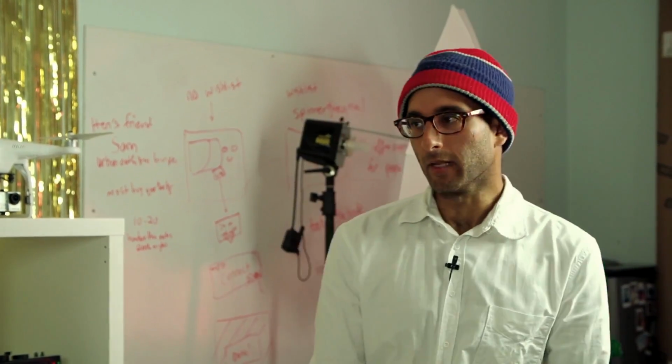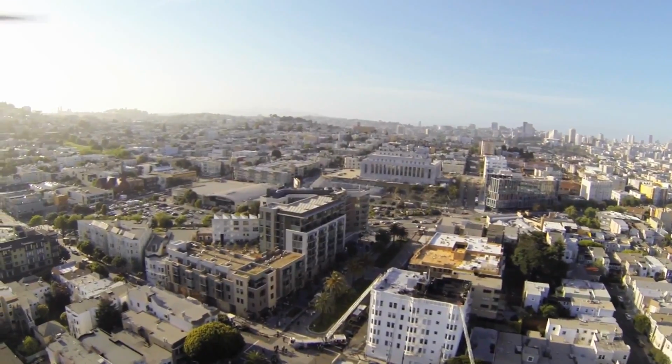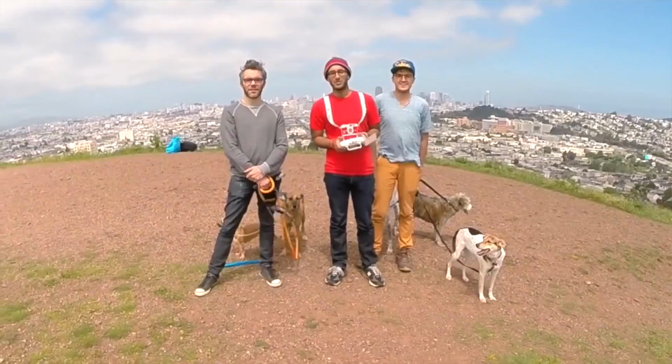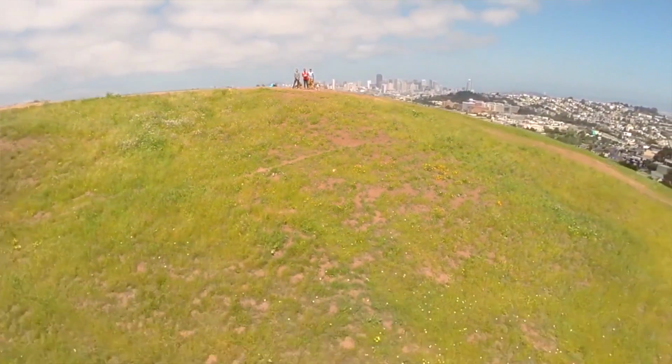Well, it just opens up a lot of possibilities for photography that haven't been available to most people before. A lot of us are used to taking photos on ground level. This lets you not only take photos from straight up in the air, hundreds of feet up, but also move through space and move around people and move through objects and do things that you can't do any other way. And it just makes for interesting shots.